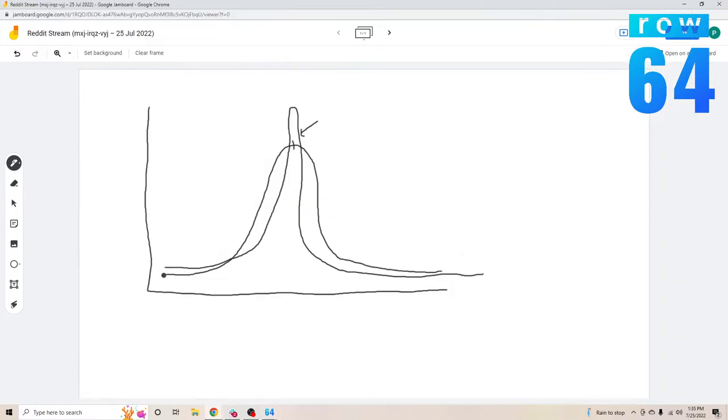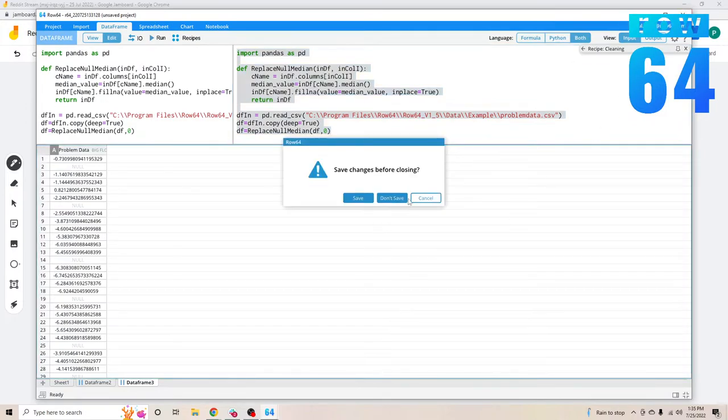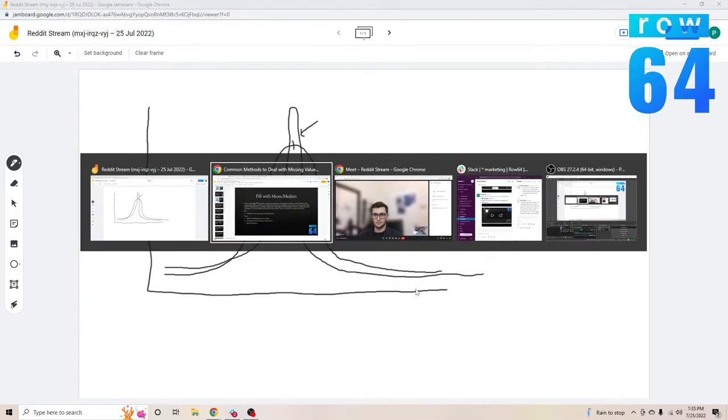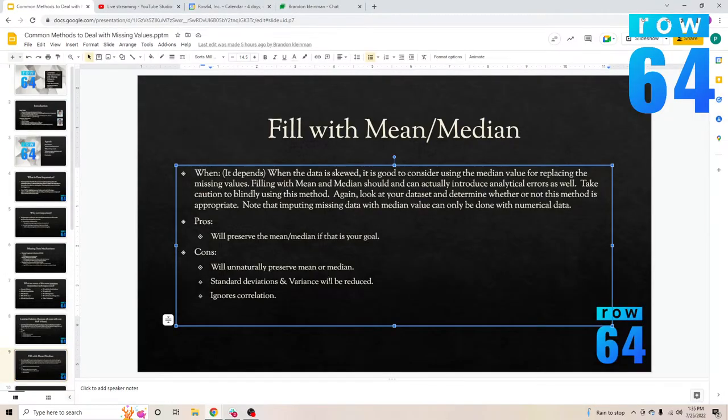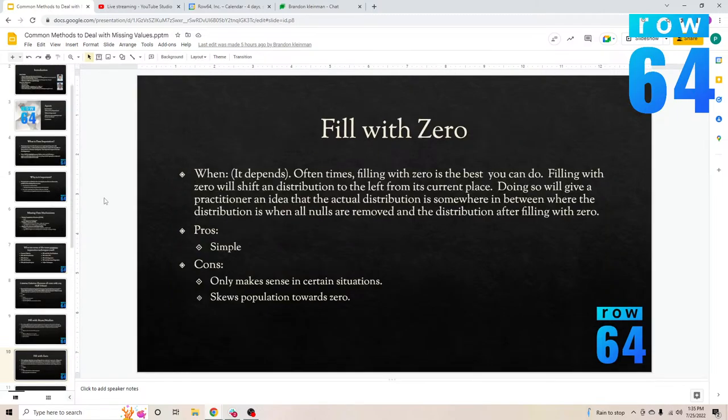Awesome. So at least we have some sort of roadmap on when some of these tools would be useful and when they would be helpful. So yeah, awesome. Let's move on to the next imputation technique, filling with zero.